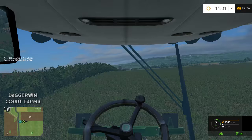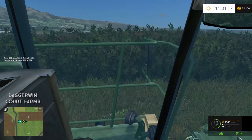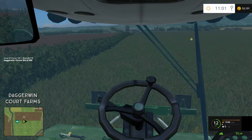Wow, I can't actually see the other side of the field. I can just about see a fence, I think, but that is it. On the minimap, it doesn't even look that big. There's many fields which are bigger than this one. It's incredible. I would not want to be using anything smaller than this.